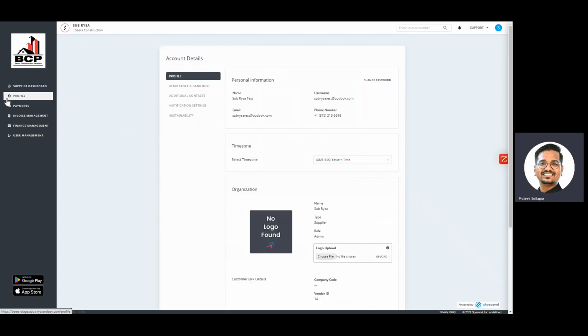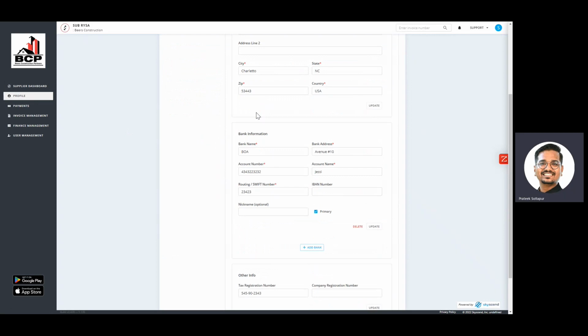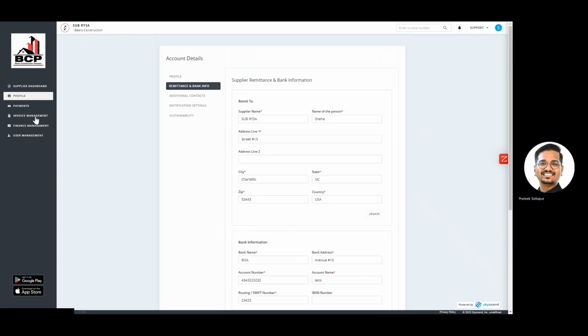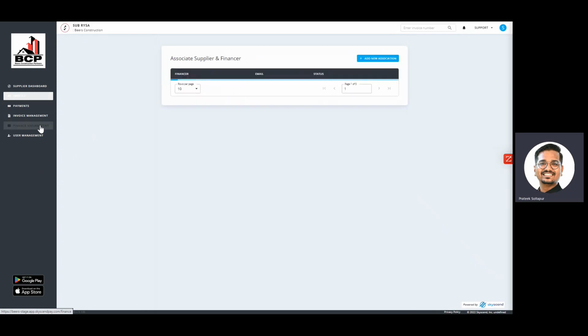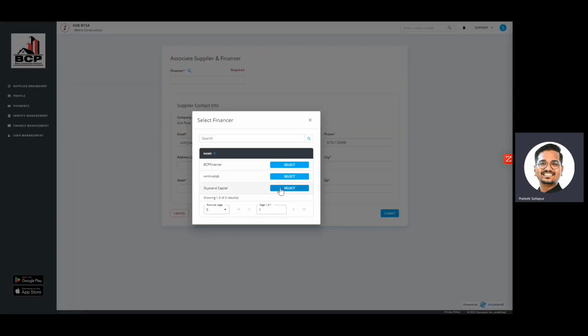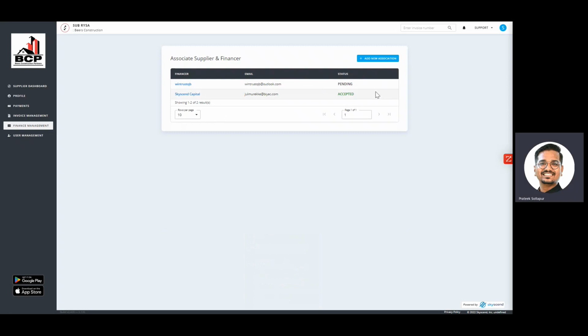As a part of my supplier profile, I need to give my remittance and banking information so that all my early pays are processed and the payment transfer happens to the banking information that I provide here. As a next step, I need to associate myself with the financier. So I go to finance management, add new association, and look up the financier. In this case, I want to go with Skyscend Capital, select, fill in my information, and then click on submit. My request goes to the financier. It takes about 24 hours for the request to be approved. Only when this step is completed can I request early pay on my invoices.